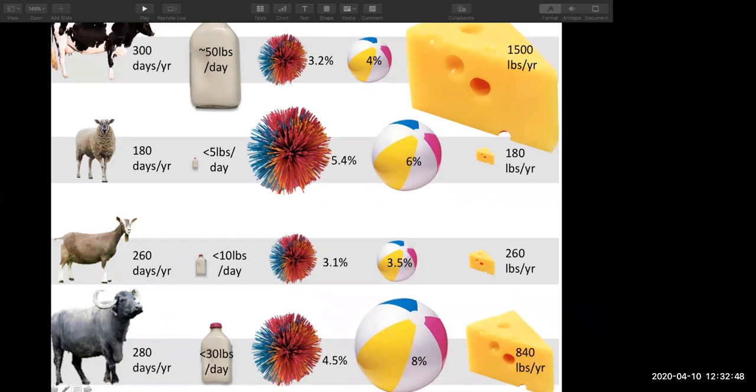So the sheep cheese ball is bigger here because there's more protein in their milk, if that makes sense. For me, it's easier to look at this kind of visual representation and understand the differences in milks than looking at a chart full of numbers, which is where I got this information.